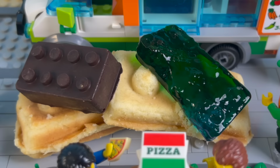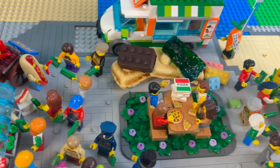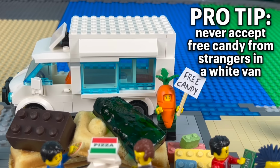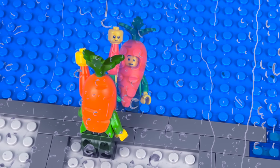Except no one wants to buy desserts from a truck with a carrot on it, so Garrett tried giving out free samples, but that didn't work. So he tried decorating the truck to look more like Willy and Wonka's, but that just put him on a list. So abandoning all hope, he and his son just pushed it into the river and watched his dreams sink away.